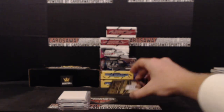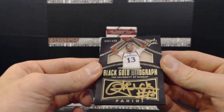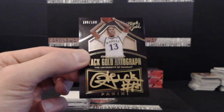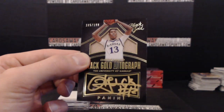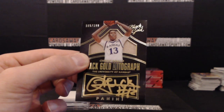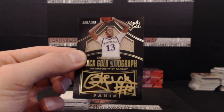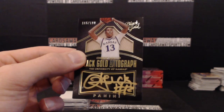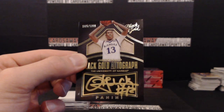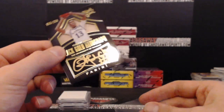And last but not least, bam, we have a number to 199, Sheck Diallo. Gold ink, Sheck Diallo. I think he was on the Kings too, but looks like he's on the Phoenix Suns now. Phoenix. Going to Tony G. Beautiful.